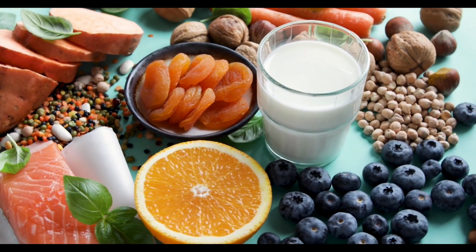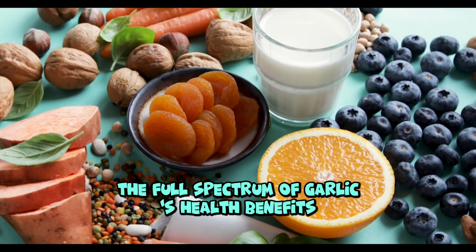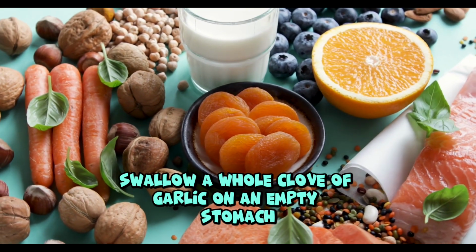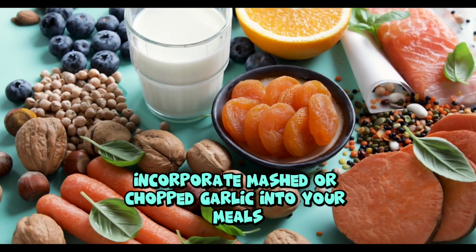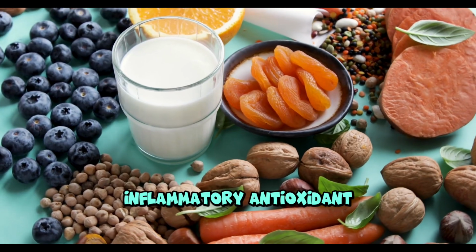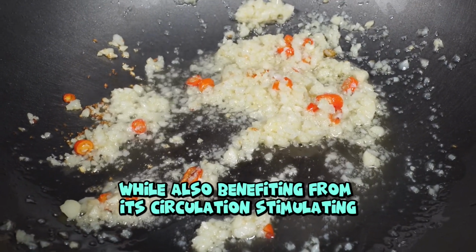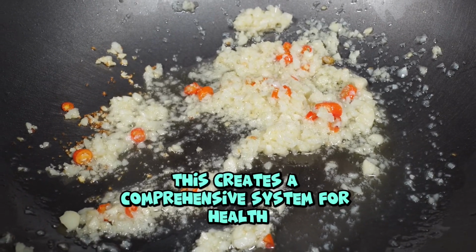Combining both methods for maximum health benefits. To achieve the full spectrum of garlic's health benefits, it's best to combine both methods. Morning: swallow a whole clove of garlic on an empty stomach. Lunch: incorporate mashed or chopped garlic into your meals and drink plenty of water. This approach allows you to harness garlic's anti-inflammatory, antioxidant, and cholesterol-lowering properties in the morning, while also benefiting from its circulation-stimulating and fat-burning effects during lunch. This creates a comprehensive system for health and wellness.